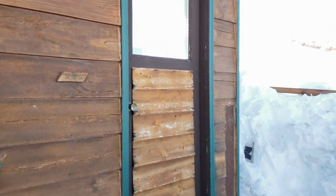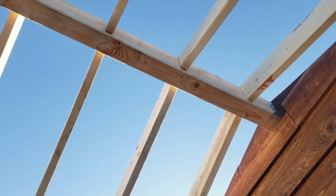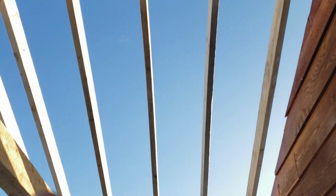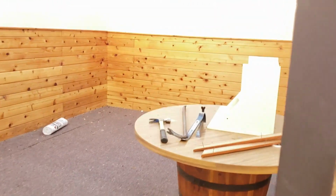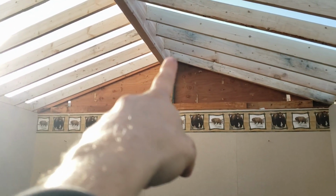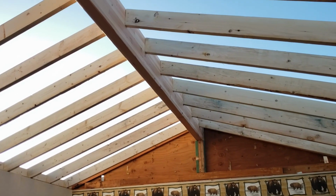Okay. This will all be exposed, vaulted ceiling outside. We got bird blocking, so the birds won't be able to make their way up behind the plywood and make nests. And then we'll come inside and this will all be vaulted ceiling, nice pine tongue and groove. We're going to paint the walls a nice latte brown color.